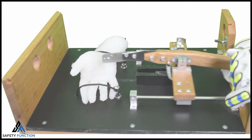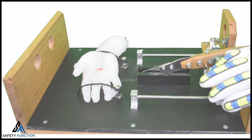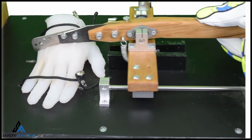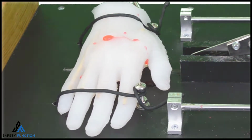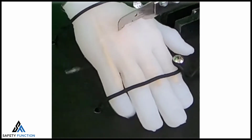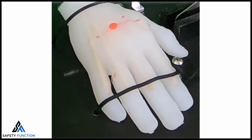The demonstration shows how sharp these objects are, how easily a bare hand can be cut, and how ineffective the wrong gloves can be. The Slicer demonstration requires a force similar to a firm handshake. As the operator pulls on the handle, the slicer glides across the hand, causing a serious but realistic injury. As you can see, with just moderate pressure, a sharp steel object can cut a hand like butter.